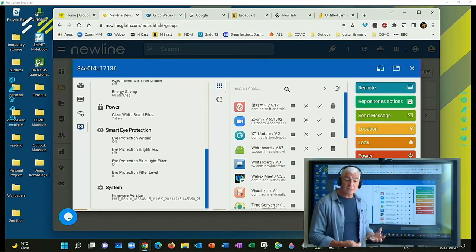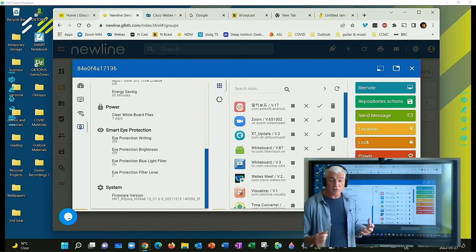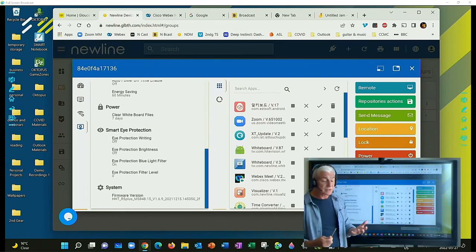It's good for the educators because they don't have to panic when something goes wrong, or they want to stop an application, or they want something installed. They can call the IT group. They can do it without coming towards the panel.